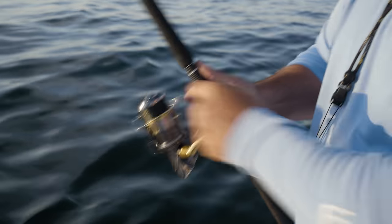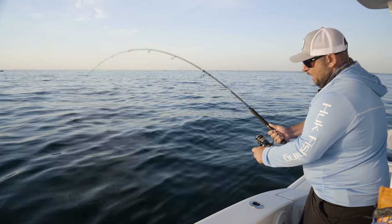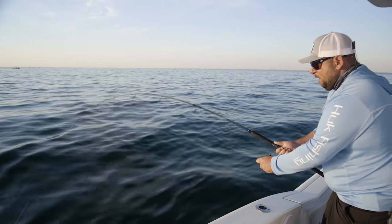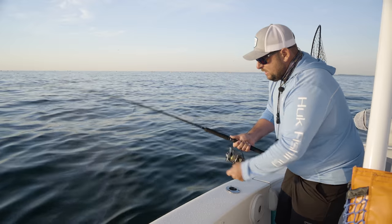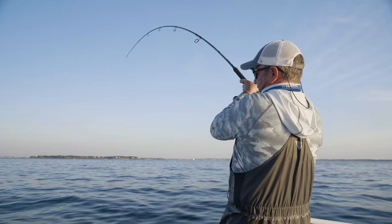This is a Shimano grappler. It's a popping style rod. Great for throwing these really big plastics, these heavy plastics. Great for throwing docks. Tight, tight. Set it, set on them, Chris. That's a real one.